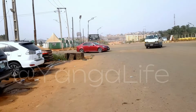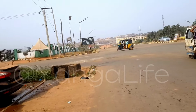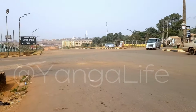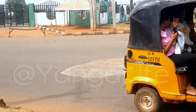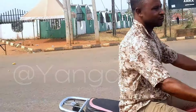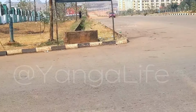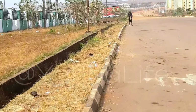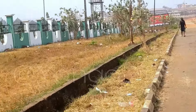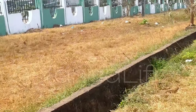Then we want to use this medium to inform our viewers that in case you see any street that has started complying with the directive of the state government, you can alert us so that we pay a visit to that area to broadcast that street, what they are doing. It will serve as a kind of encouragement to others that are yet to do their own. So that is it. Let's proceed.